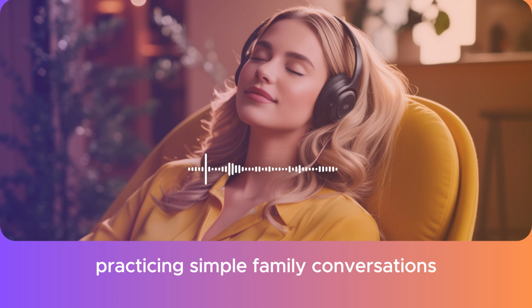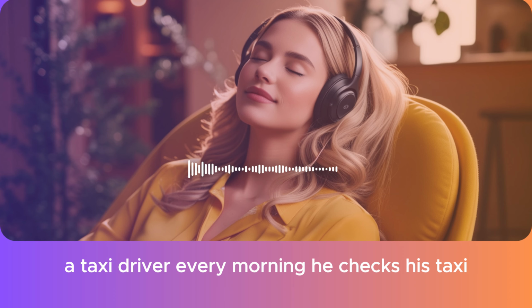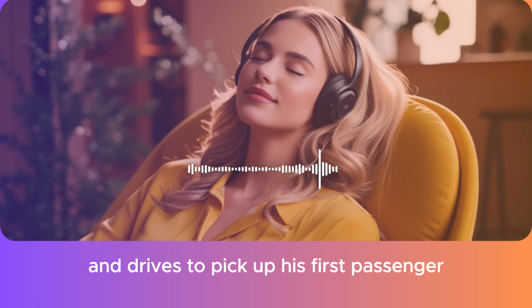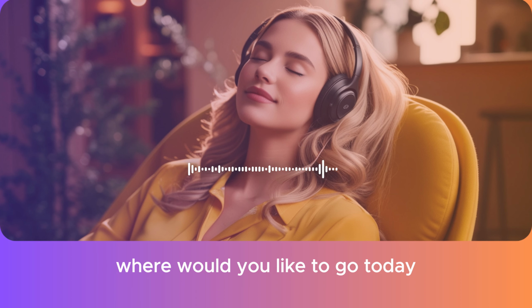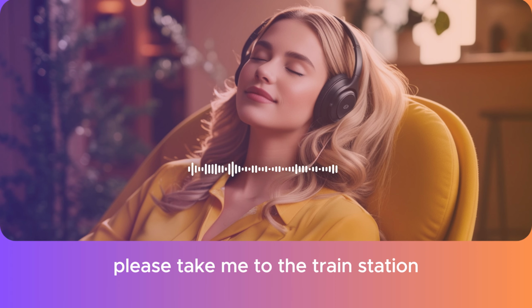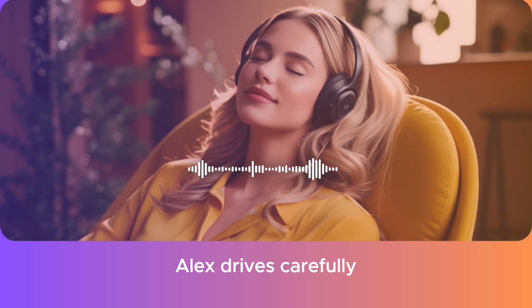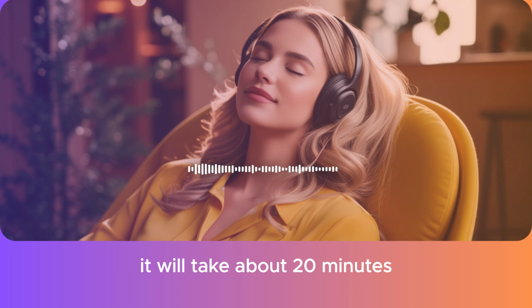Practicing simple family conversations improves your fluency. Next, Alex, a taxi driver. Every morning he checks his taxi, starts the engine, and drives to pick up his first passenger. He greets the passenger. "Good morning. Where would you like to go today?" The passenger replies, "Please take me to the train station." Alex drives carefully. "We will take the main road to avoid traffic. It will take about 20 minutes."